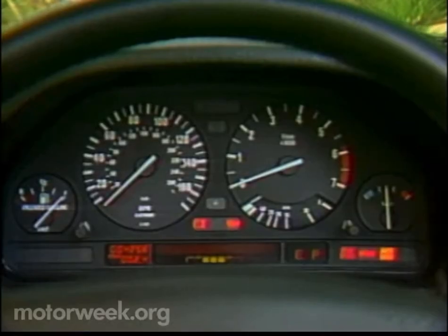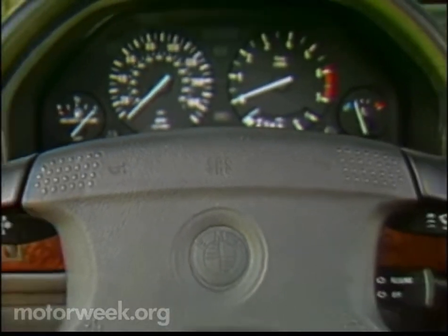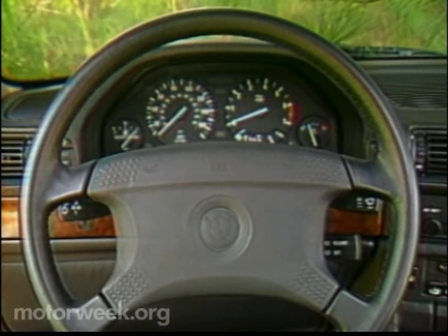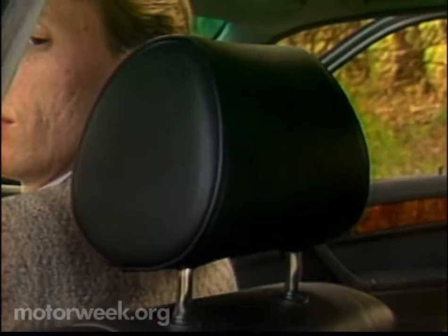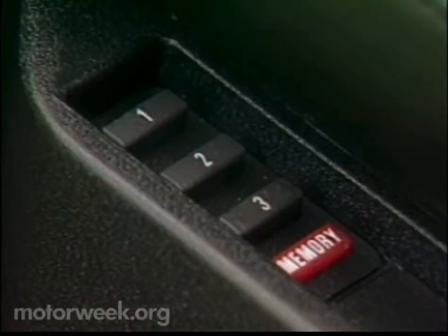Gauges are large and well marked with a 170 mile-per-hour speedometer dominating the cluster. We would, however, like to see a voltmeter and oil pressure gauge added to the cluster. A decidedly unstandard standard feature is BMW's supplemental restraint system, which uses a steering wheel-mounted airbag. The comfortable 8-way power seats provide an excellent driving position. Features range from motorized headrest and heaters to a 3-position memory.